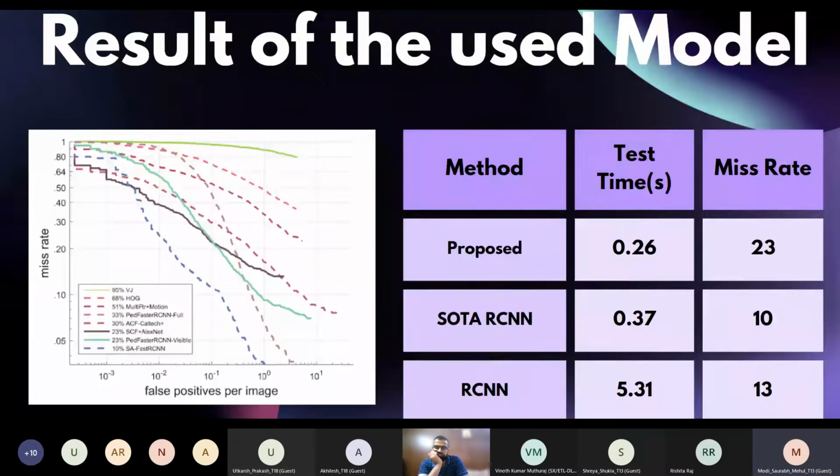Results of the proposed model with some benchmarks are shown here. It is about 1.5 times faster than the state-of-the-art R-CNN and 20 times faster than the model in the research paper of R-CNN, with a very small increase in miss rate.